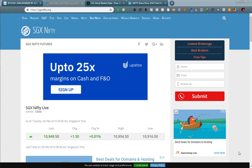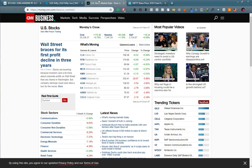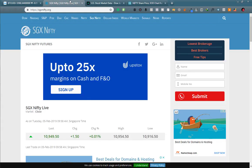Today SGX Nifty is showing just a 1.5 point up move at the level of 10,949.5. US markets have done pretty great for themselves yesterday. Dow Jones up by 175 points, Nasdaq up by 83 points and S&P up by 18.34 points. So seeing the cues from US markets and SGX Nifty, Indian markets to open in green to flat in today's pre-open session.